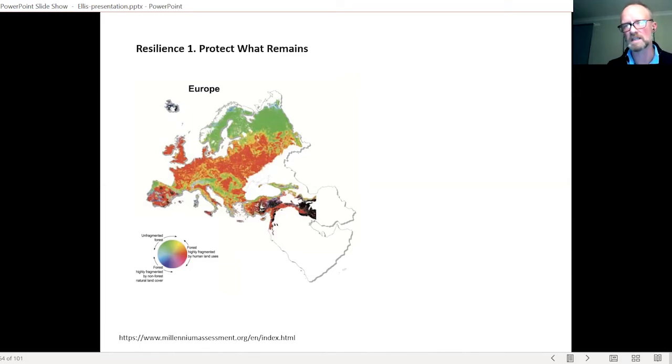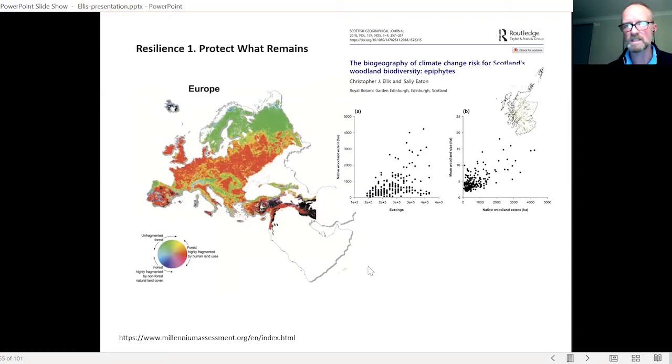This is a map from the Millennium Ecosystem Assessment, and the areas in red show areas that have been deforested, so areas that would have had forest and the forest has been cut down. And we can see that deforestation is extensive across Europe, including within Britain. Then this shows a little piece of work that we did where we looked at the extent of native woodland in the landscape across a longitudinal gradient from eastern Scotland to western Scotland. We can see that the extent of native woodland goes down as we move from eastern to western Scotland. So we have less native woodland in western Scotland in that temperate rainforest zone.